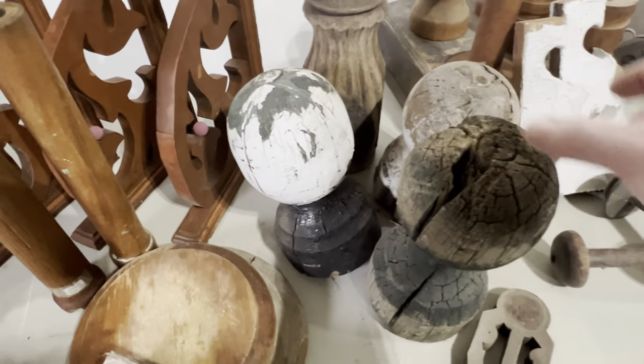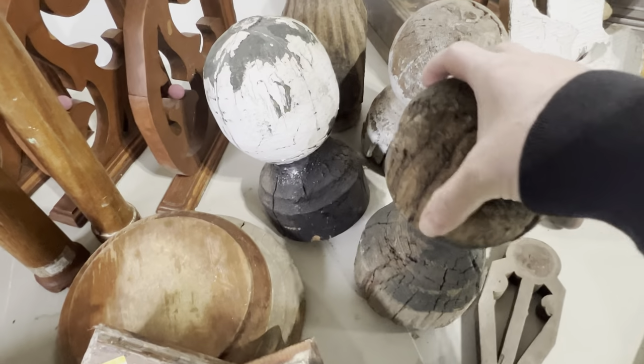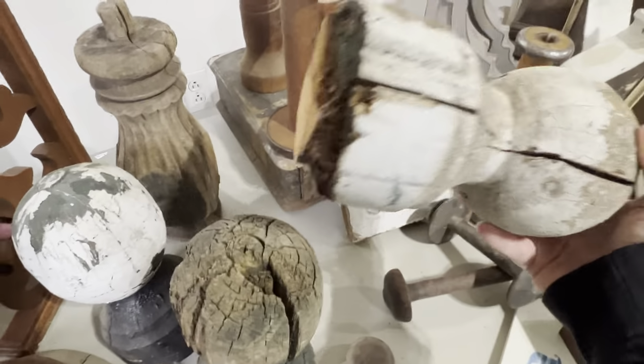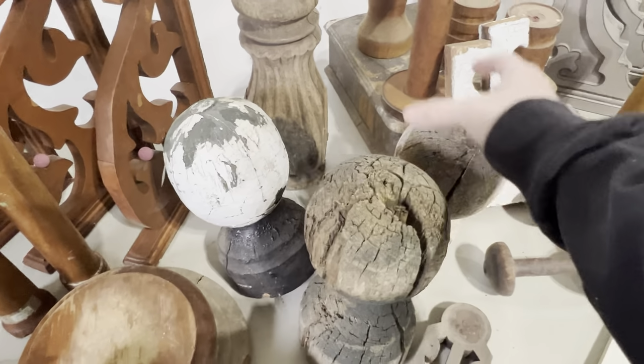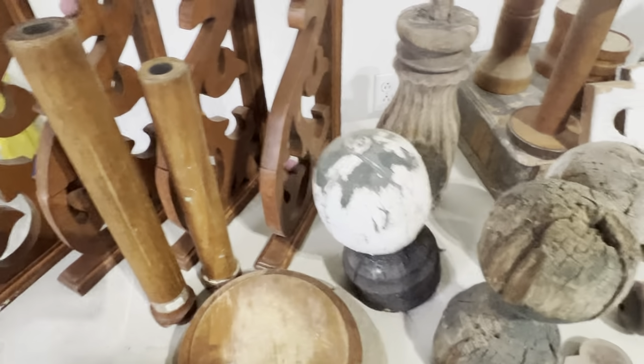So then there were these. They were probably off a fence post, but we can make them flat. Chris can definitely cut those right off. It's got some wood rot, so it might be a little shorter, or just get it level. Just get it level, y'all. So those are very cool.